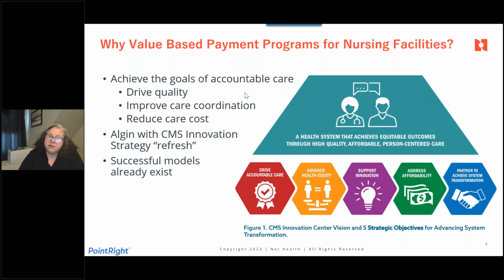So we're going to talk specifically about some of the programs that we've been involved with in the state of New Mexico. We are the vendor of choice for analytics, and we partner with them on 2 value-based care programs in the state. As we go through the best practices for value-based care programs, I'm going to share with you some lessons learned from those programs.